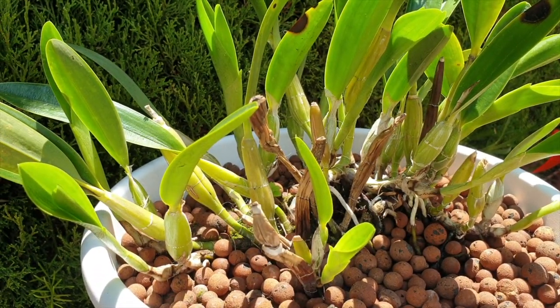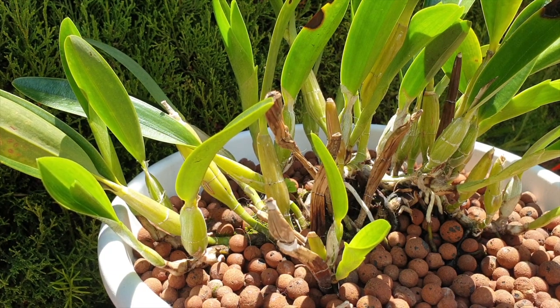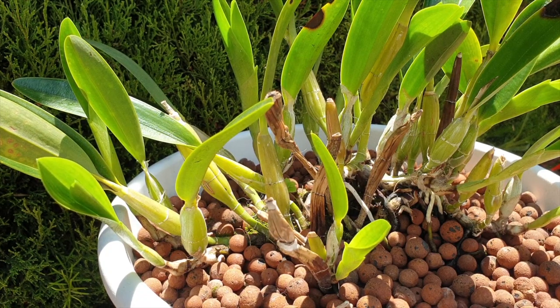All right, so we have several dead pseudobulbs in here for several different reasons, and that's why I think this is a perfect example that we can attack and see if we can't get some grooming done.